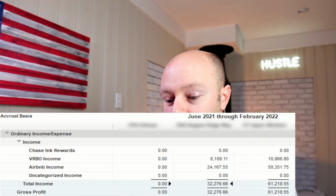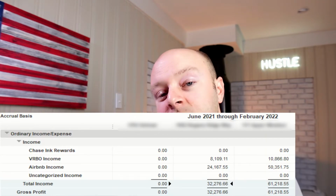We listed it on Airbnb and VRBO right at the end of June, so we only have a couple days rented in June. For the most part, our first stretch was from July to the end of the year, and I have all of our financial data up through February. The gross revenue that we've made on this from essentially July 1-ish to the end of February 2022 is $61,218.55. I haven't put in any of our gross revenue amounts for March, and I believe that is going to run about $8,000 or $9,000. So we're looking at around $70,000 in gross revenue from July of 2021 until February of 2022.